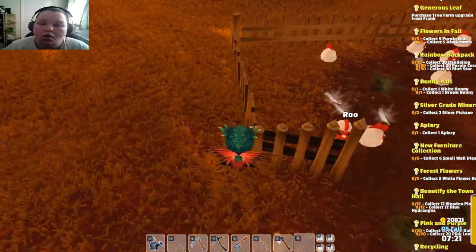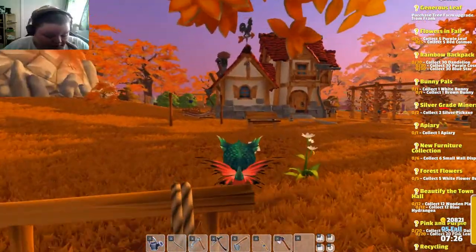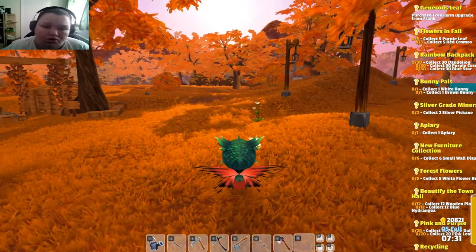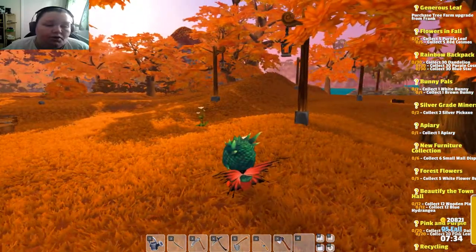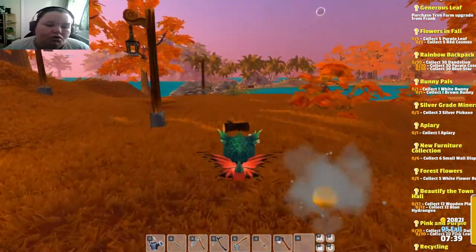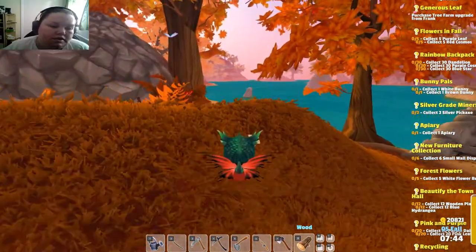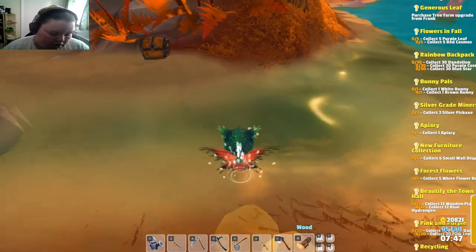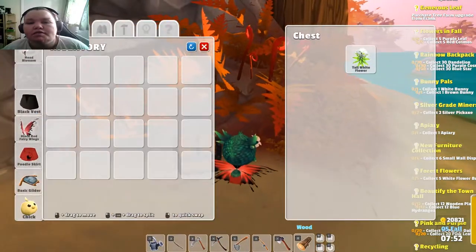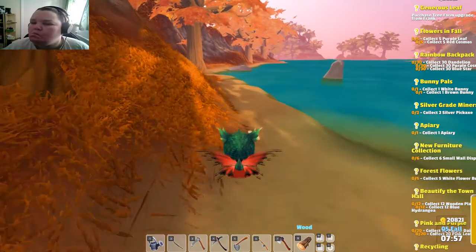I need to go, which way do I need to go? Out of my eye that time, that's not good. I think it's this way. Grab free wood on the way. Give me the chest. Tall white flower, thank you very much. And we'll go this way. Is it this way? I think it's this way.